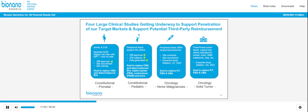For the hematological malignancies program, which will cover both leukemias and lymphomas, we are finalizing the contracts with the sites, and we expect the IRB approval process to begin by the end of the fourth quarter. We believe in the relatively near term that these data will play an important role in driving adoption of optical genome mapping across the spectrum of applications and ultimately supporting potential reimbursement by third-party payers.